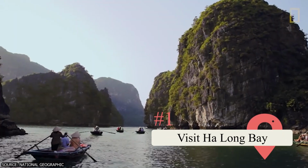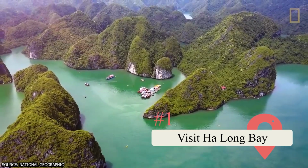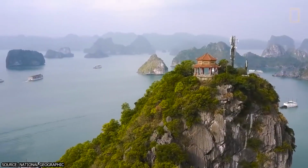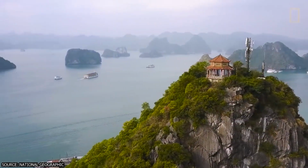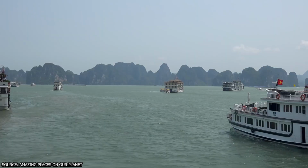Visit Ha Long Bay. Ha Long Bay is located in the Gulf of Tonkin. It's famous for its limestone cliffs rising up from the emerald waters. It's got beautiful greenery, and there are many caves and grottos scattered about. It's considered one of the most beautiful places in the country.